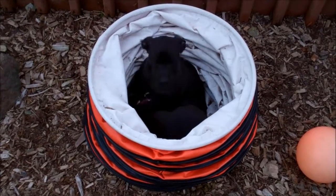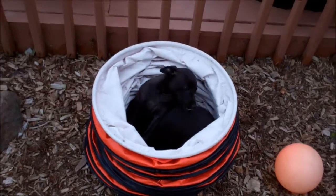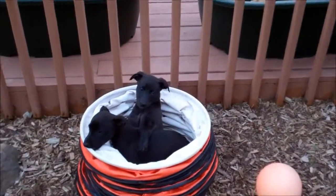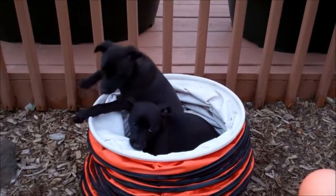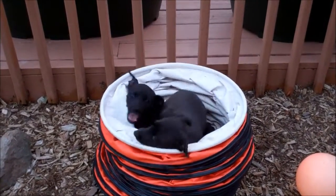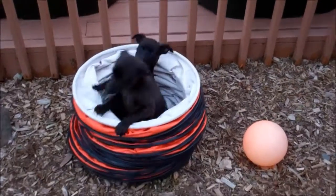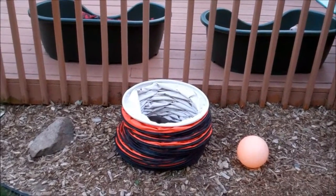Can't tell you who's who at this point. Cute little puppies! Cute little puppies! That's Tang. That's Tang in the back. Clem in the front. You all by yourself, Clemmy?